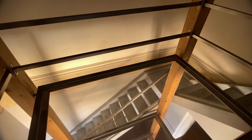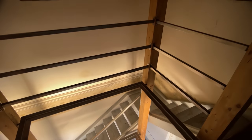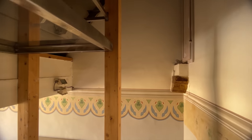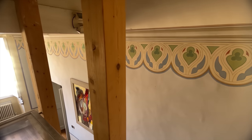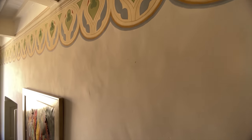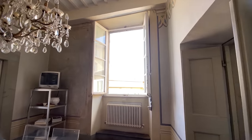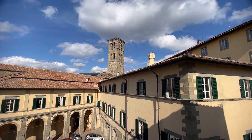I'm just going to show you this when I come down here. This glass staircase. Yep. 14th century building, 21st century design. Just stunning. Now, as for price, 360 square meters. You're in the heart of Cortona. And the asking price of this, and I expect comments below, is 1.2 million euros.